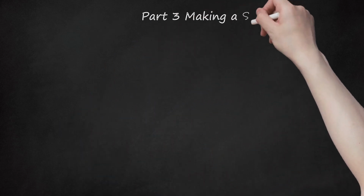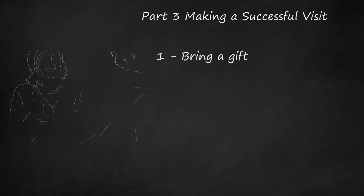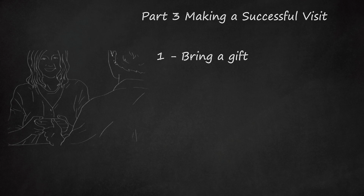Part 3. Making a successful visit. 1. Bring a gift. When you go to visit someone in the hospital, it's often customary to bring some type of gift. This can be a simple get-well card, a stuffed animal, or mylar balloons. Latex balloons are often not allowed due to allergy concerns, or something else entirely.